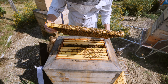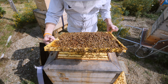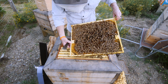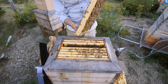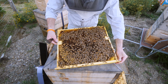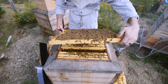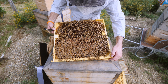Whoa, that looks like a supersedure to me. Weird time of year to be doing that. They superseded. It's already open. Oh, there's another one. That could also be why the temperature was going crazy, because they didn't have a queen. They were superseding their queen. Did not expect to see that today. And another queen cell.